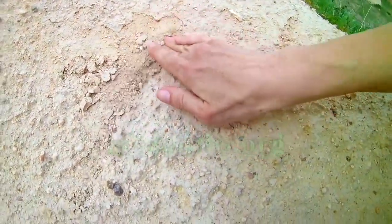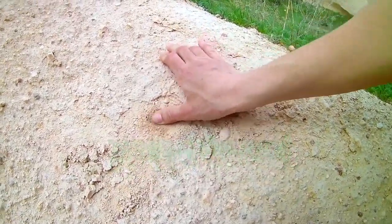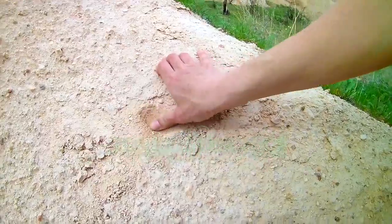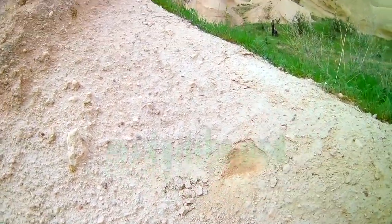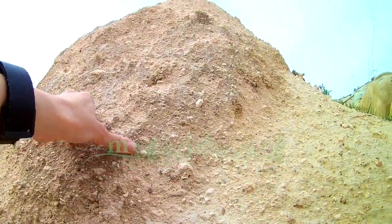So the official story of how this tufa stone came into being, although it doesn't look like a stone to many people, it's like some sort of powder, but anyway, let's call it stone for now, is that it was blown out, spat out by a volcano many, many thousands of years ago. There are no active volcanoes in this area now, not at all. But there must have been, that's the official story again, many, many millions of years ago. And so they spat out all this ash and it covered significant parts of Turkey.